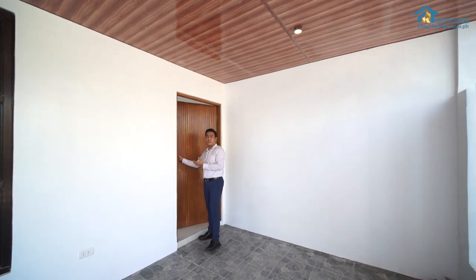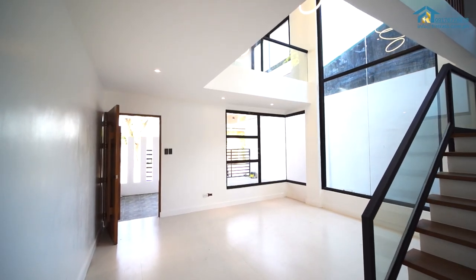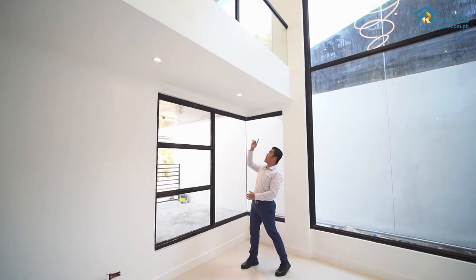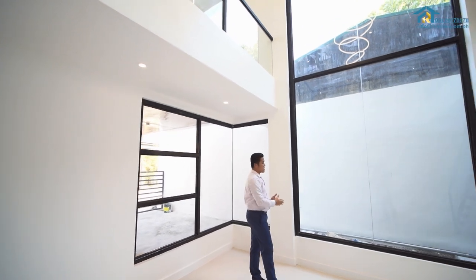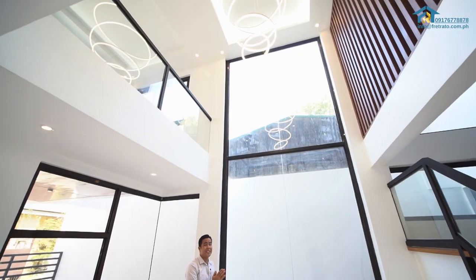So you have a solid wood main entry door. Welcome to your next dream home. So we are here on the living area. First, you have a window wherein you can see your two-car carport. We also have a pin lights on the ceiling, and this one is almost floor to ceiling glass panel for a very good ventilation and natural light.